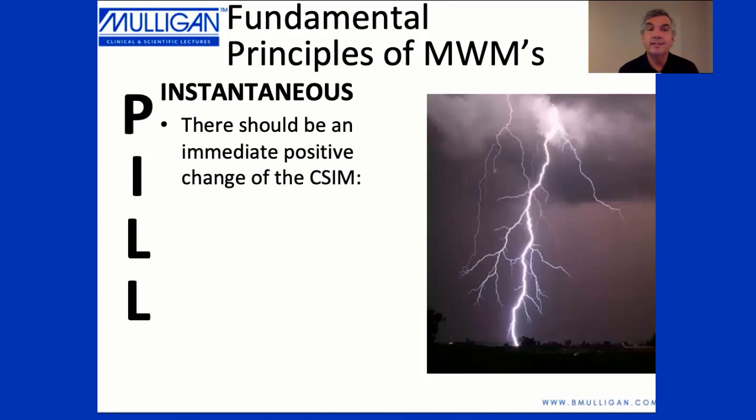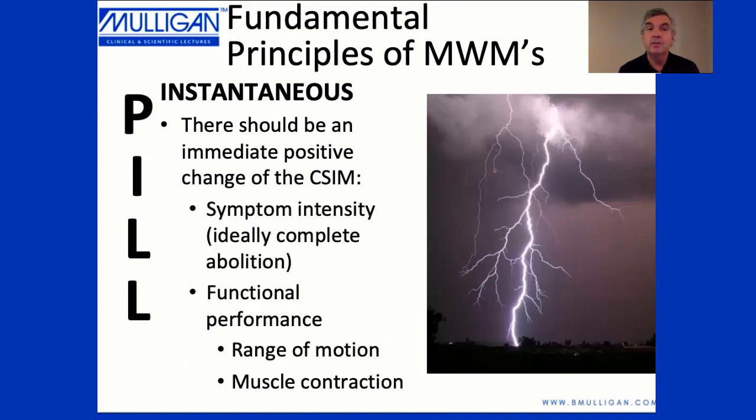I stands for instantaneous. There should be an immediate positive change to the client-specific impairment measure. The symptom intensity in ideal terms is completely abolished, but we can sometimes settle for significant decrease of symptoms. But most importantly, along with that, we want improvement of their functional performance, whether it be range of motion or motor function.